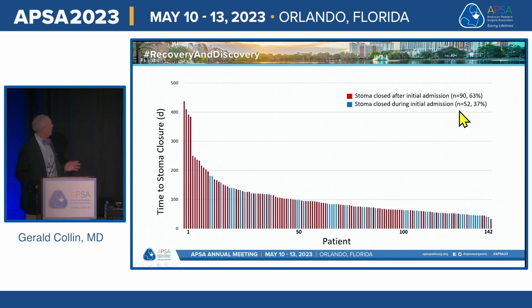And the patients who did get a stoma, since we're going to discuss that as well, almost 2/3 of these stomas were done on a subsequent admission as an AM admit, not during the initial NICU course. And the median time to stoma closure was about 80 days.